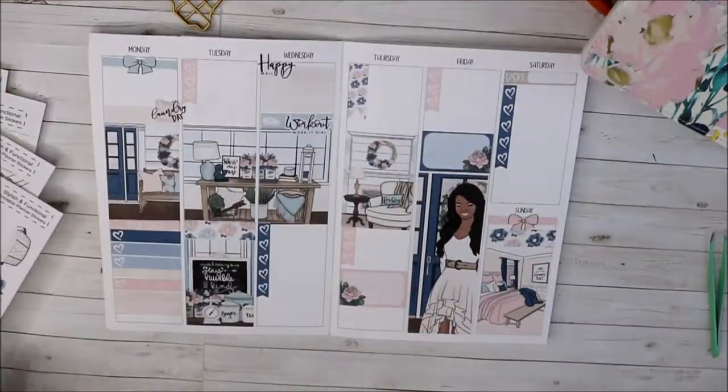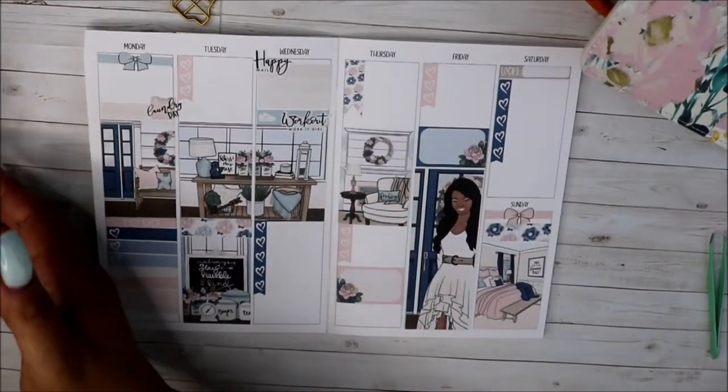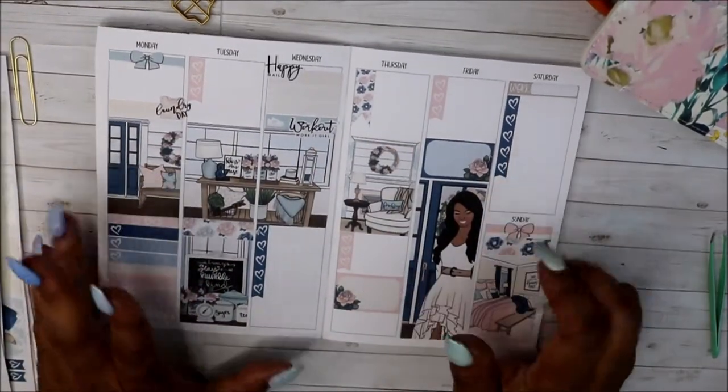I was going to go in, but I'm going to do like I did last week. Since this is such a big kit, I'm going to try to put some in my Happy Planner, or we'll see where else it goes.